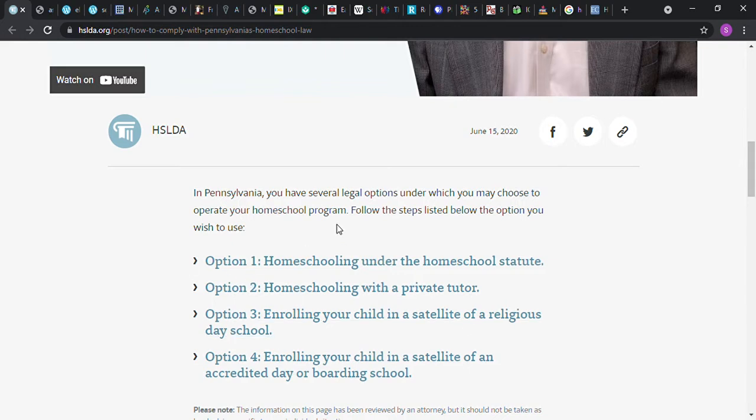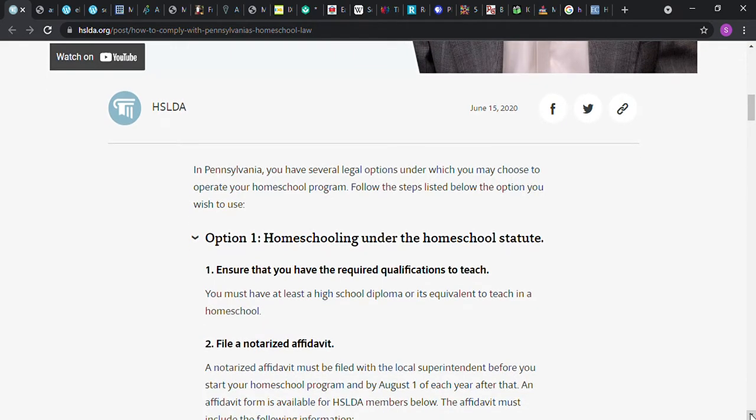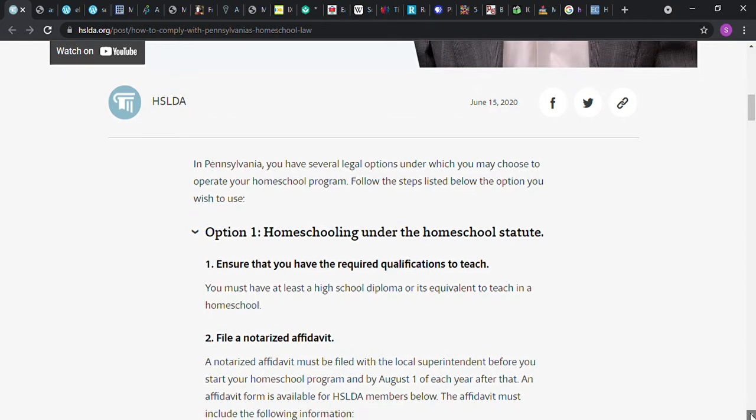And it says in Pennsylvania you have several legal options under which you may choose to operate your homeschool program. Follow the steps listed below the option you wish to choose. So option 1 is homeschooling under the homeschool statute. And it says you have to ensure that you have the required qualifications to teach. So that's at least a high school diploma or its equivalent, such as a GED.